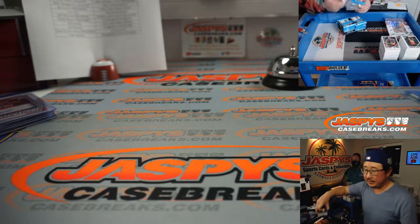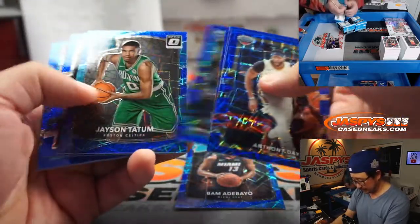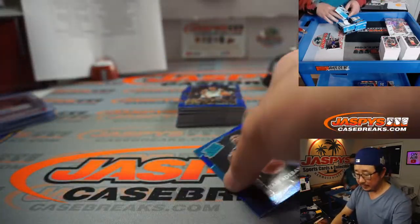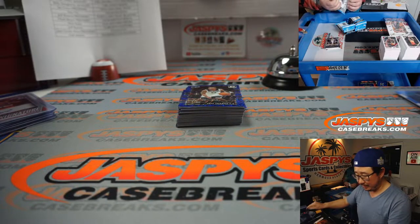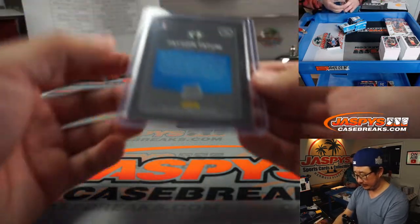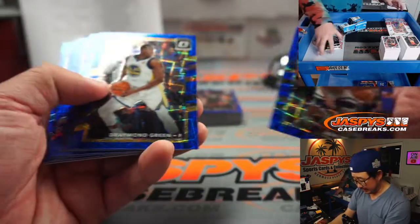That's the blue velocities, yeah. Right here. More Bam Adebayo. Jayson Tatum, nice. There you go, that's what we wanted to see. Bam Adebayo goes to Knicks Tober. And the Heat, the Celtics, Raphael, with the Blue Velocity rated rookie Jayson Tatum. Yeah, that is really sharp.